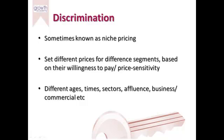So we say different people at different ages. We sometimes see it with different genders as well.